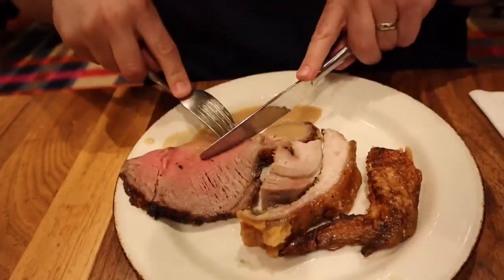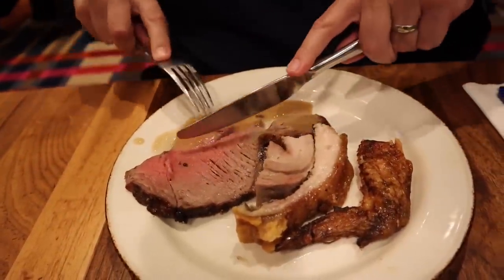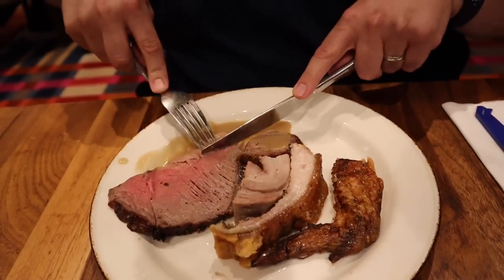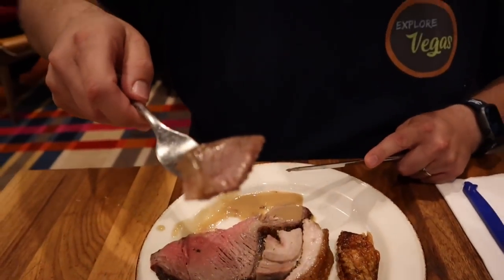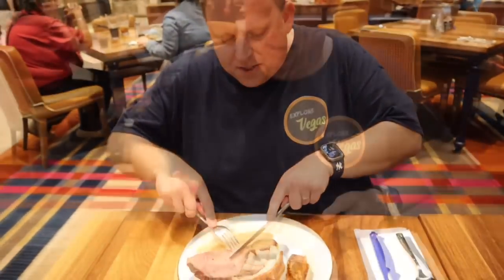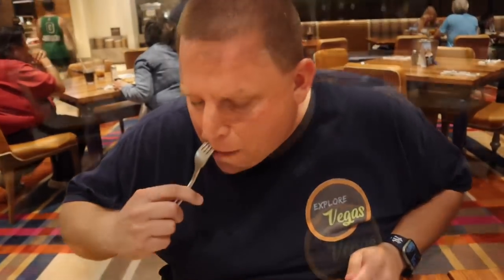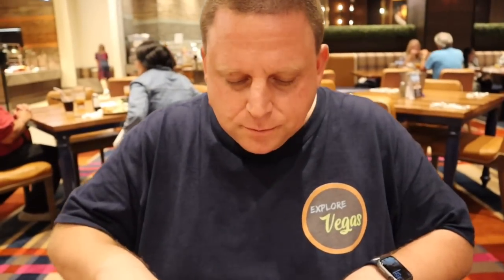I like the rare piece. And we have some gravy on it. Here, let's get that piece up right here. Mm, this is good. It's warm. It's tasty. It's moist. I mean, we put some gravy on there, but I really wouldn't need to. It is delicious. I can't believe it. Mm. I'm in heaven. The seasoning on here is off the hook. It's so good.